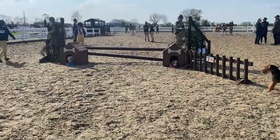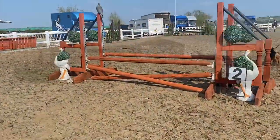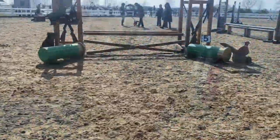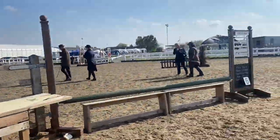So I'm off to walk the Novice Working Hunter Pony course. How cute is this dog kennel jump? It's so, so sweet with the dogs. So these jumps were definitely interesting. This is so cool. It's like a bar.